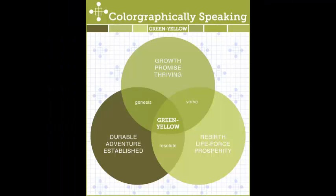For this example, green yellow in the top circle is a good choice to use with this image because 1, it coordinates, and 2, the green yellow conveys growth, promise, and thriving, which is the overall theme of the image.